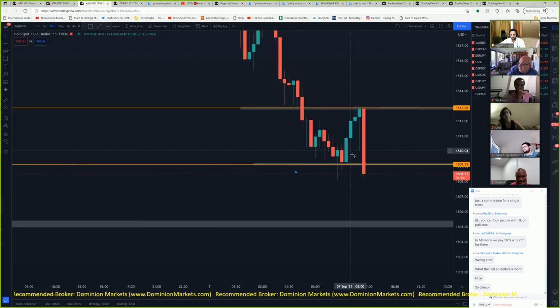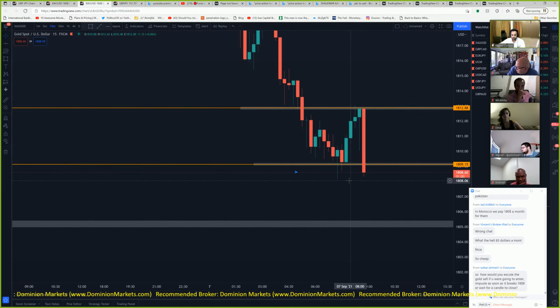Yeah, we got a minute left over here. So probably want to see a wick up and then a break below 1808 to continue bearish. How would you execute the gold sell if you were going to enter impulse as soon as it breaks 1808? Yeah, break of 1808.